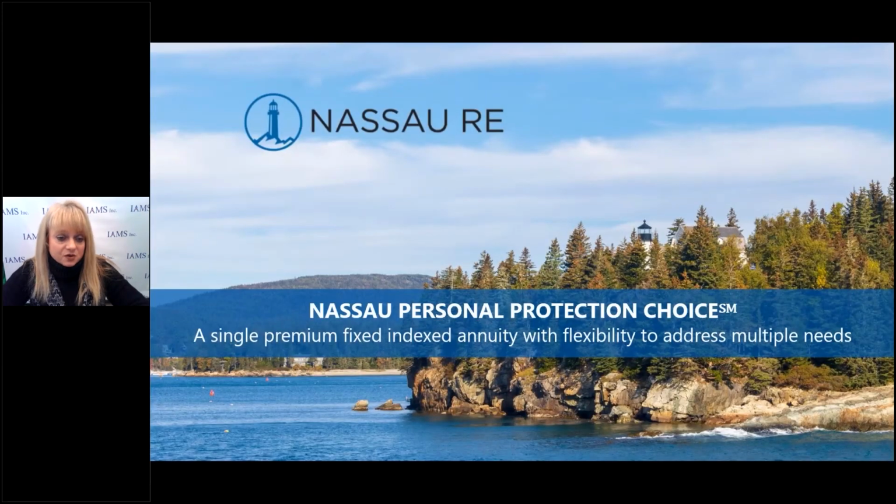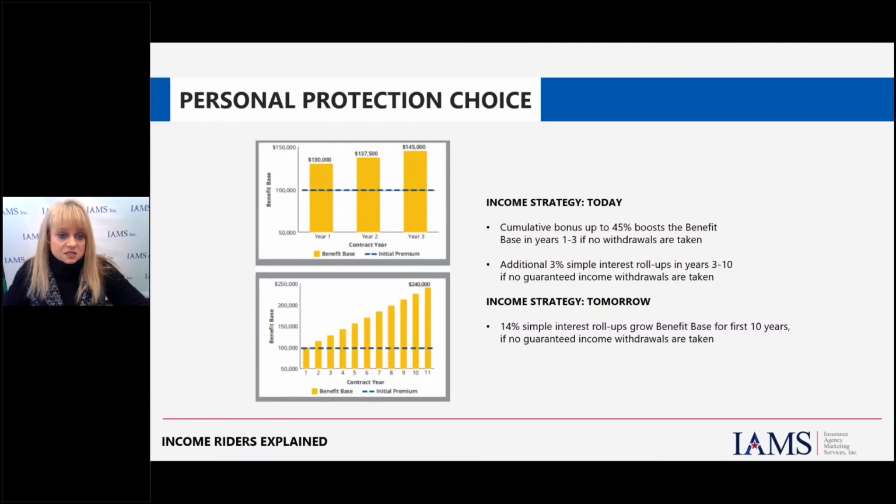Next product we are going to go over is Nassau's Personal Protection Choice. This product has the riders to take care of your client if they cannot perform 2 of 6 ADLs, but it also has an enhanced death benefit, which we will go over. So it still has the same strategies as the personal income annuity. It has the Income Today strategy. They can get a 45% bonus if they do not take income in the first 3 years. Or they can choose the Income Tomorrow strategy. Again, 14% simple interest for the first 10 years, which takes the account value up to $240,000.